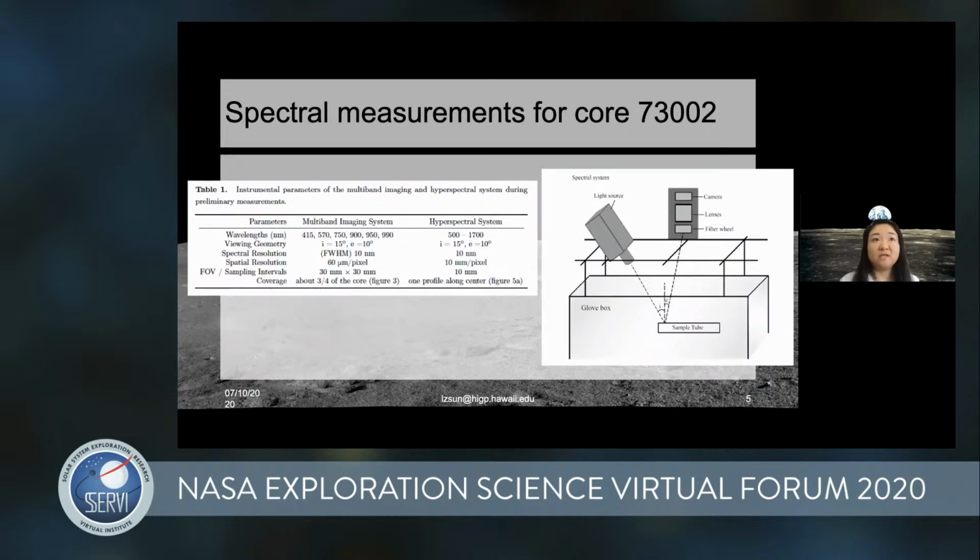Our role is mostly to measure the spectral data for this core. The whole core is curated within this glove box. If you look at the schematic diagram on the right, we have to observe through the glass wall of this glove box, which limited our measurements to only visible and near infrared wavelengths. We have two sets of measuring systems: one is the multiband imaging system, and the other is the hyperspectral system. For the multiband imaging system, we covered wavelengths similar to the Clementine ultraviolet visible camera, and the hyperspectral system covers 500 to 1700 nanometers.